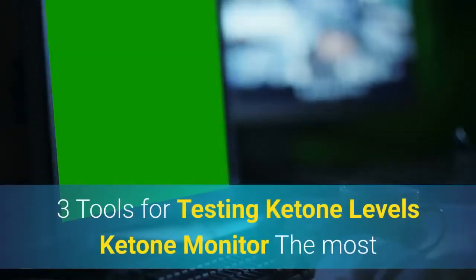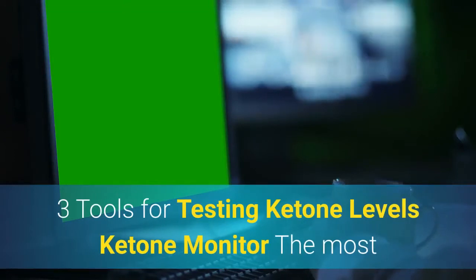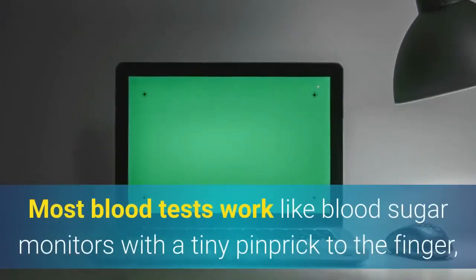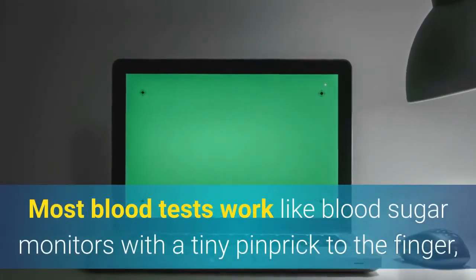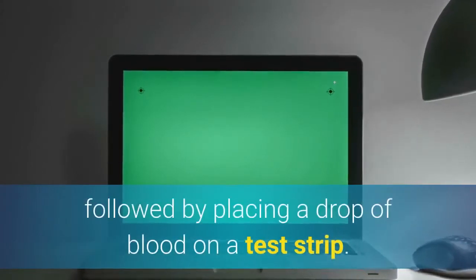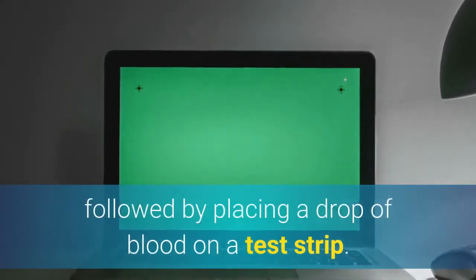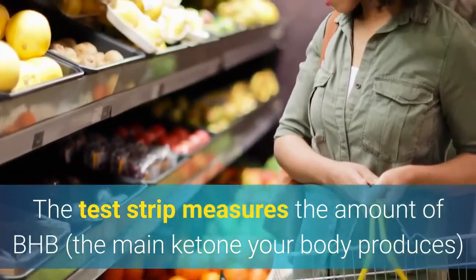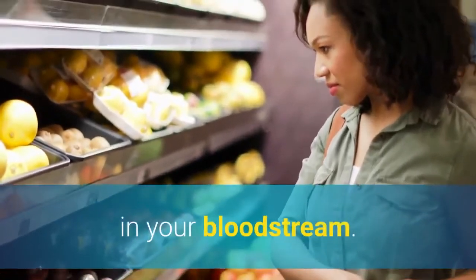3 tools for testing ketone levels. Ketone monitor. The most accurate way to test your ketone levels is with a blood test. Most blood tests work like blood sugar monitors with a tiny pinprick to the finger, followed by placing a drop of blood on a test strip. The test strip measures the amount of BHB, the main ketone your body produces, in your bloodstream.